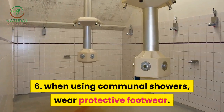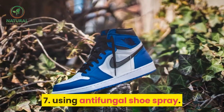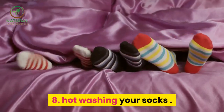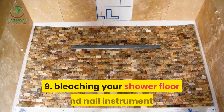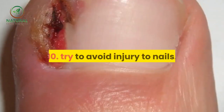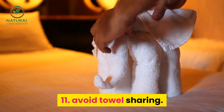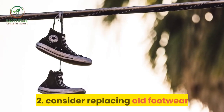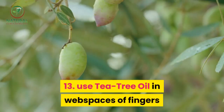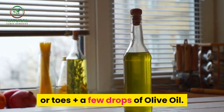6. When using communal showers, wear protective footwear. 7. Using antifungal shoe spray. 8. Hot washing your socks. 9. Bleaching your shower floor and nail instruments. 10. Try to avoid injury to nails. 11. Avoid towel sharing. 12. Consider replacing old footwear. 13. Use tea tree oil in web spaces of fingers or toes, plus a few drops of olive oil.